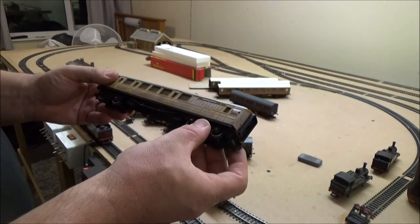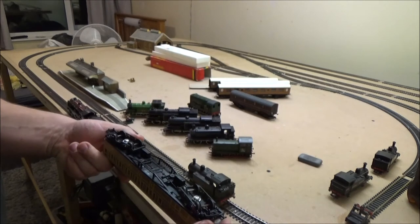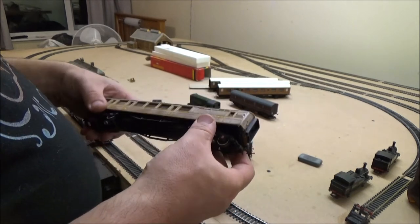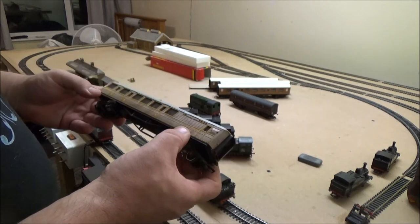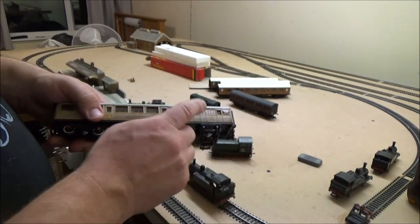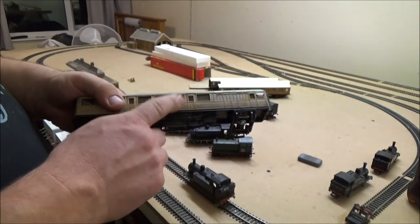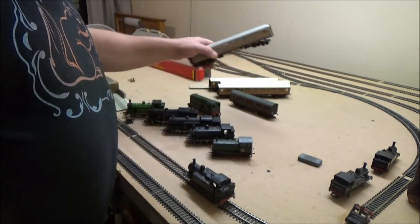Might tighten that nut down a little bit more. I think this is Hornby. Yep, this is Hornby. Made in China. There is a corridor coach, corridor brake coach. I think I've got another two of these coaches. I did this. I might spit my words out.